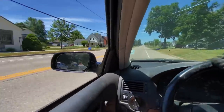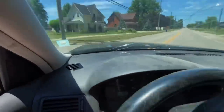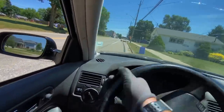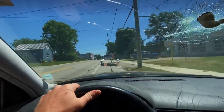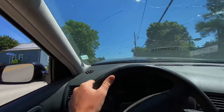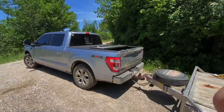Gonna go for a cruise up Springfield here. Need 2 hands. Oh, yeah. All right. One shot, one opportunity here. And up. All right. Let's get her locked and loaded and head home. Day just keeps getting warmer and warmer.